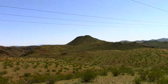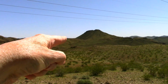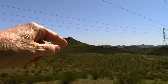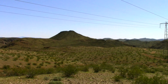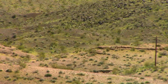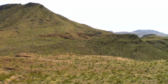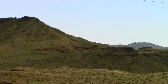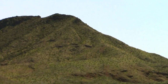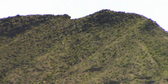Onward. There's where we're headed. We'll park down here on this flat spot there. And there's that basalt plateau we'll go by. So we'll start right over there. Weave our way back by that basaltic plateau, and then climb up this side of that volcanic layer to the peak. Right up there.